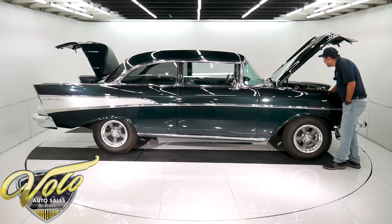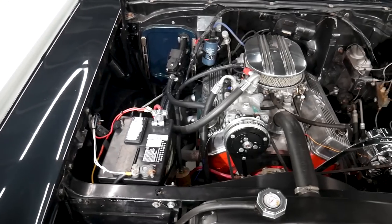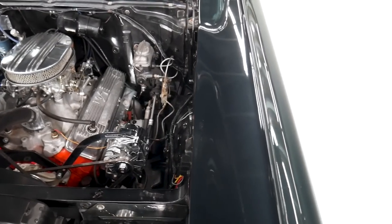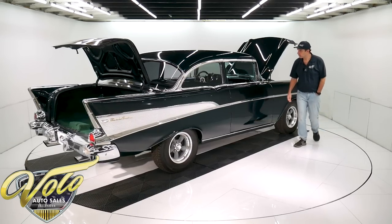It's got long tube headers, some vintage Mickey Thompson finned aluminum valve covers, nice finned aluminum air cleaner, has an Accel distributor. Got power steering hiding down there.